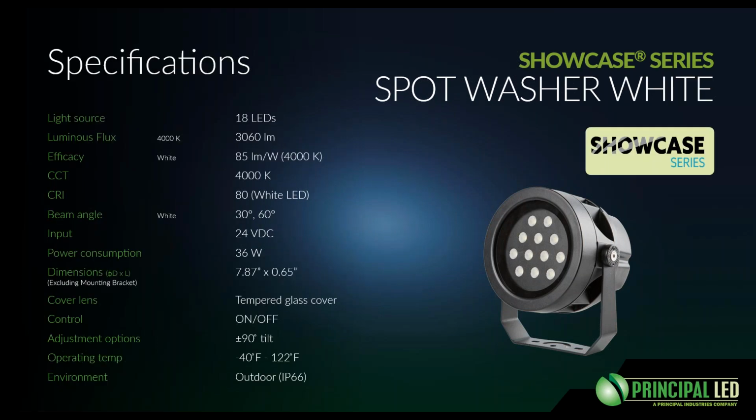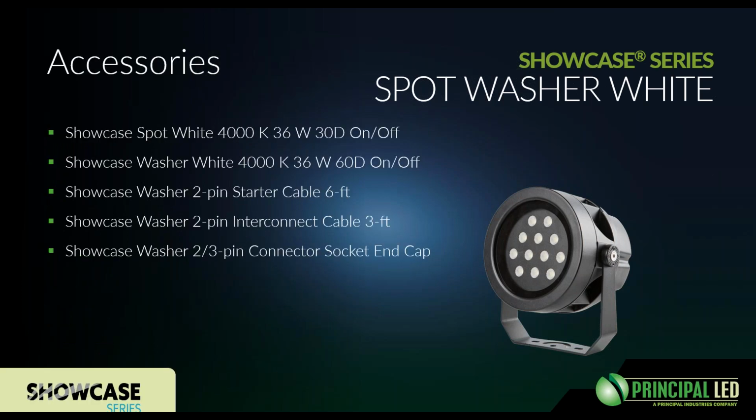Next, here are the specs for the white, also available 4000K only, also available in the spot 30-degree and in the wash 60-degree beams. They also have the 2-foot cables and 6-foot starter cable, a 3-foot interconnect cable, and then the end cap for the white fixtures.